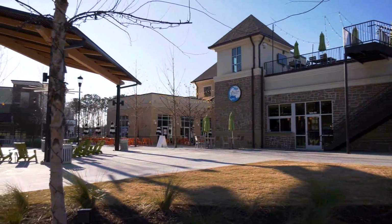Well, it sounds like the lifestyle you'll provide there will be amazing and lots of fun. So now let's talk about the townhomes. What are you building? How many? Let's hear all about it.